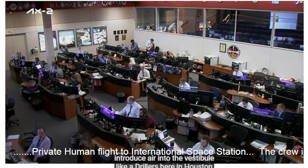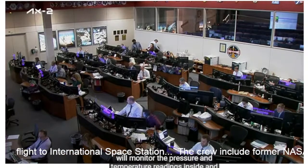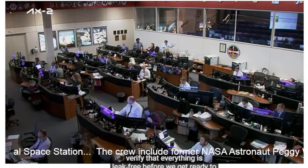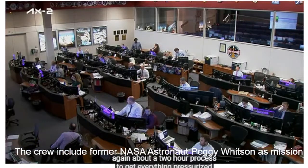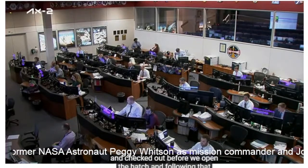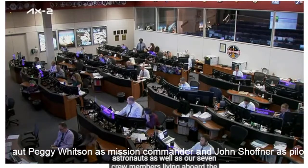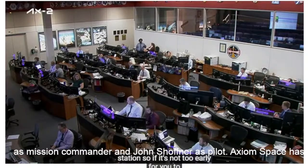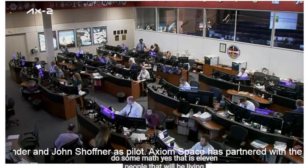Flight controllers here in Houston will monitor the pressure and temperature readings inside and verify that everything is leak-free before we get ready to open the hatches. Again, it's about a 2-hour process to get everything pressurized and checked out before we open the hatches. And following that hatch open, we'll have a welcoming ceremony with all 4 AX-2 astronauts, as well as our 7 crew members living aboard the station. So if it's not too early for you to do some math, yes, that is 11 people that'll be living aboard the International Space Station for at least the next week.